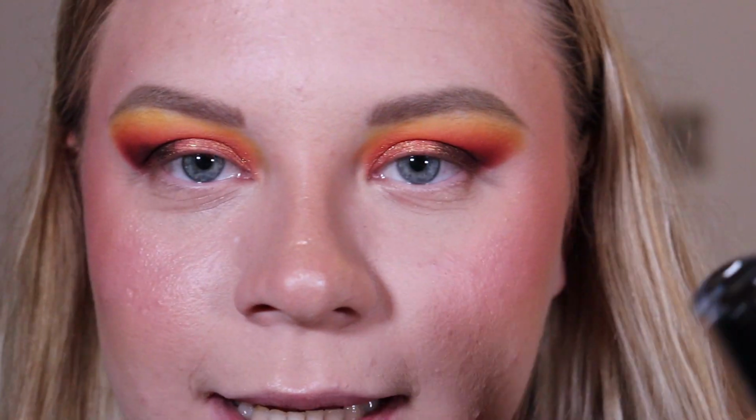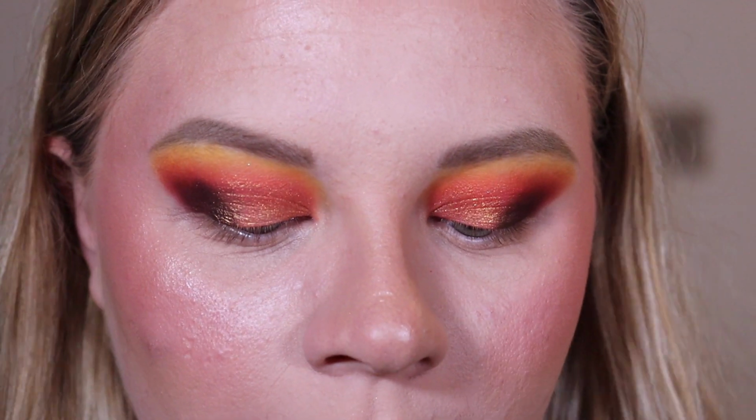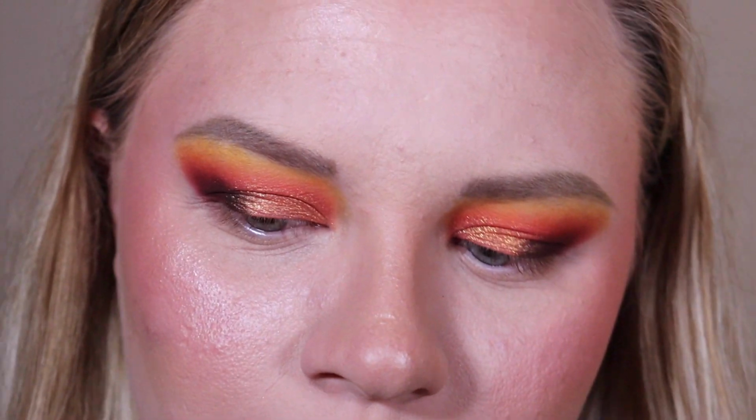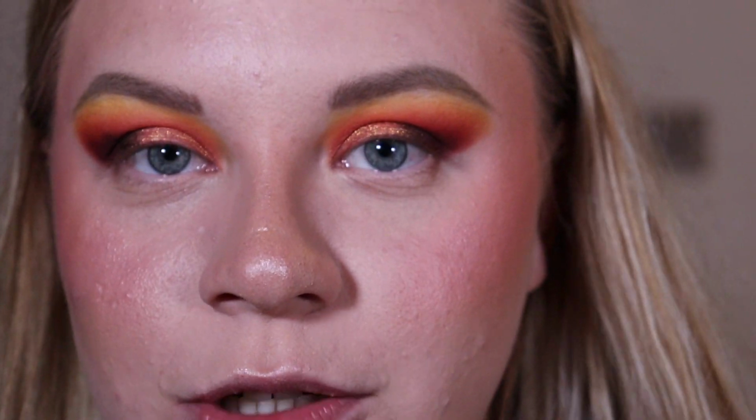I was hoping this was going to be like a black smoky glittery liquid shadow, but the silver and gold are shimmer bombs. They're not called shimmer bombs, shadow bombs. I'm losing my train of thought. The gold one is a shimmer, which is great.